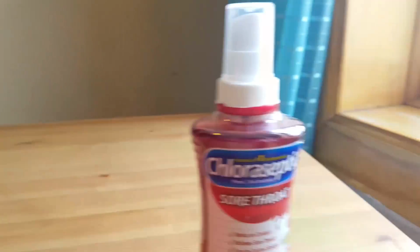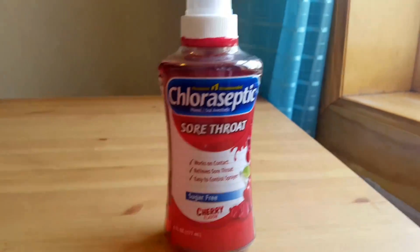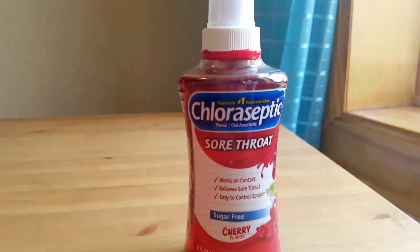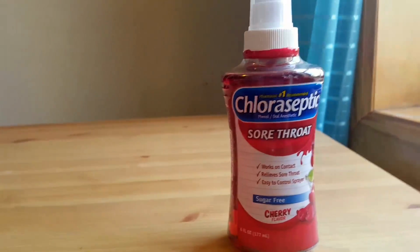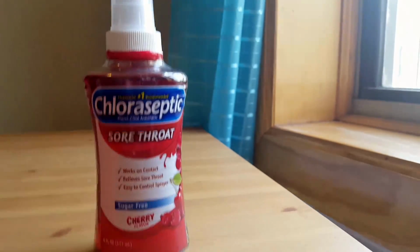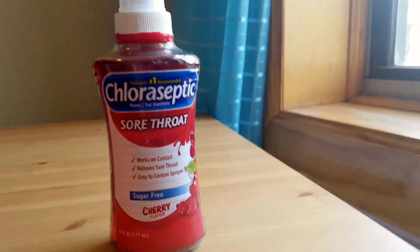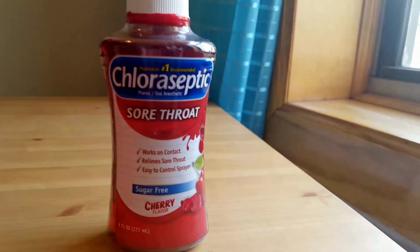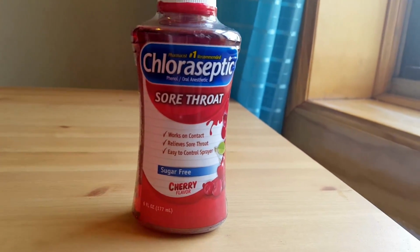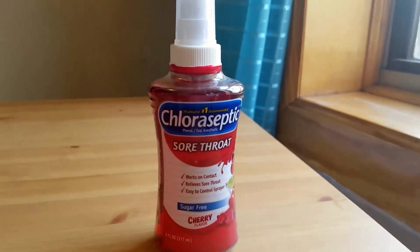It lasts a very long time because you only use one spray here and there. Chloraseptic also makes lozenges with a similar effect, so if you don't like the spray, you can always try lozenges as well. And they're like cough drops, but they have that anesthetic effect. Chloraseptic has been around for over 55 years, and if you're sick or you have a sore throat, you should definitely go check this product out.